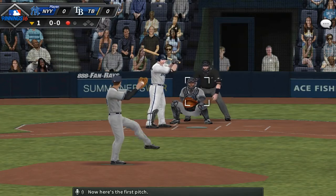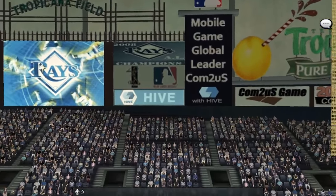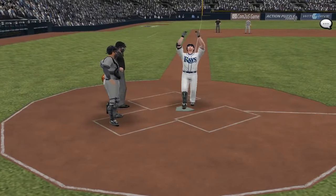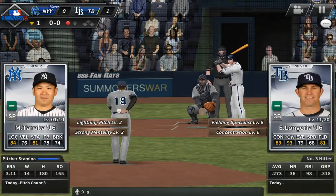Now here's the first pitch. Hit well to deep right field. This ball is up, up, and gone. It's now 1-0, Braves. Here comes Evan Longoria.